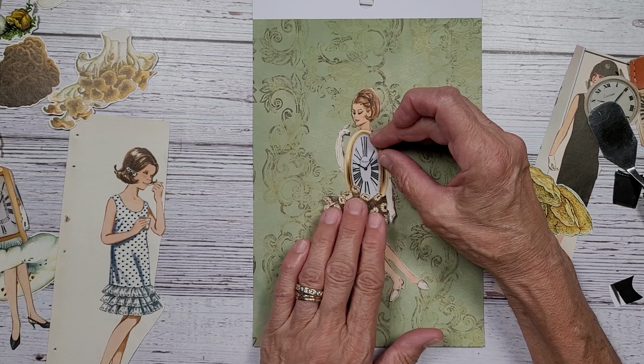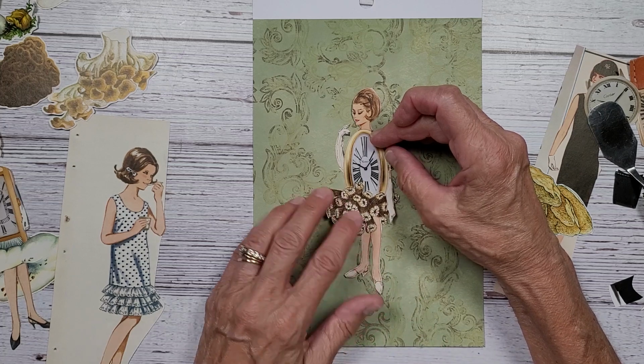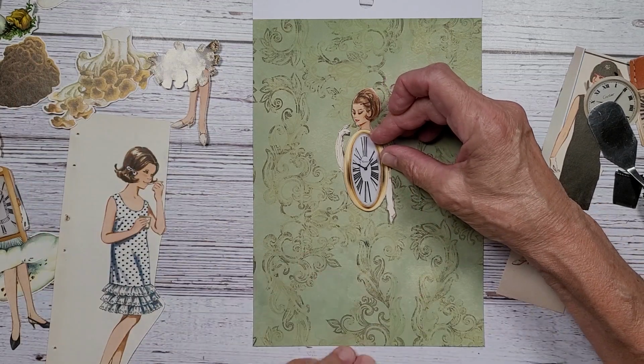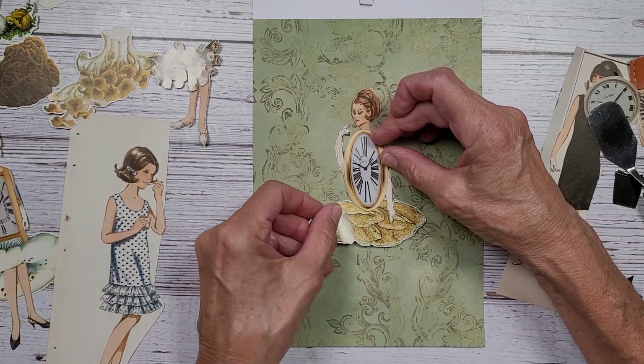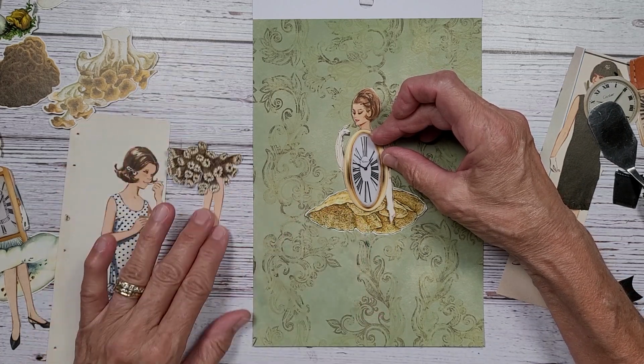The others I've had underneath. Let's see what this... don't like that. I'm thinking maybe this one. This looks more of a flouncy skirt. I could go right like that.